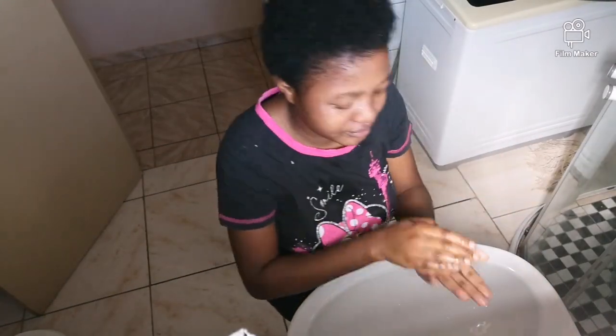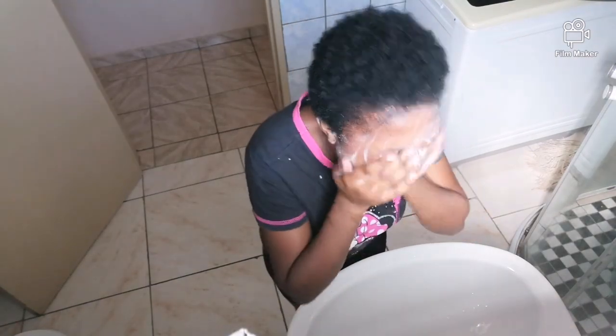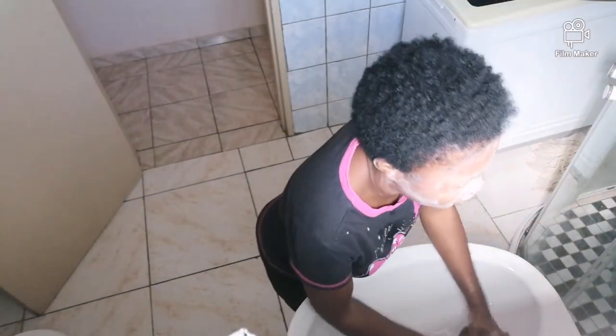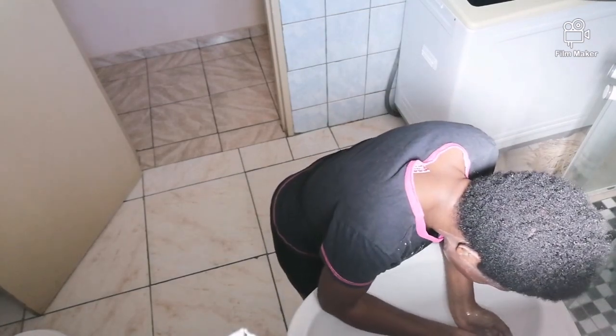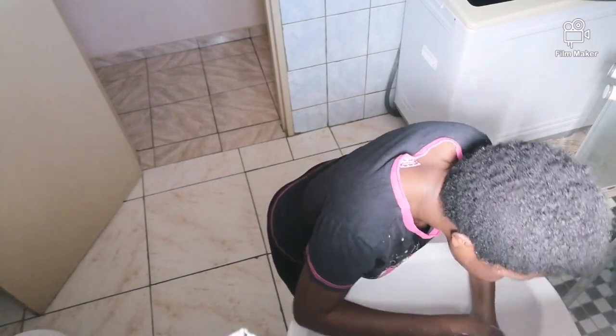And then you take your Gentle Magic bar soap and apply it on your skin. Then you have to wash it off. You can sometimes leave it for 2 minutes or so, and then you wash it. And then you do the same again. Do this 3 times or 2 times. I do this twice.